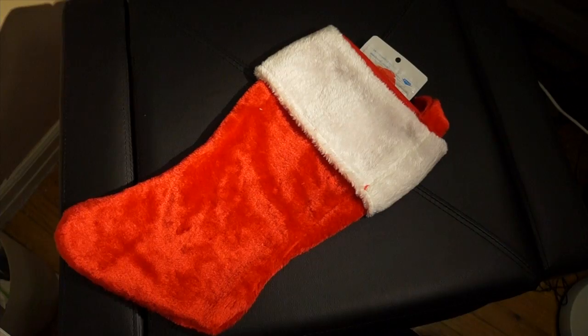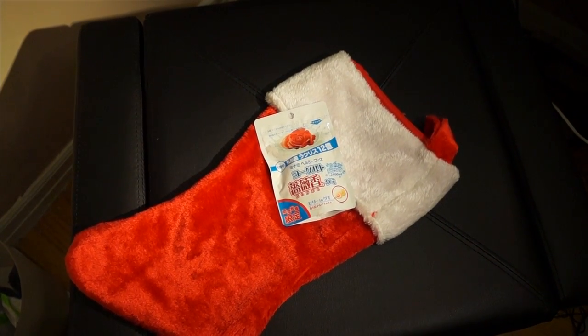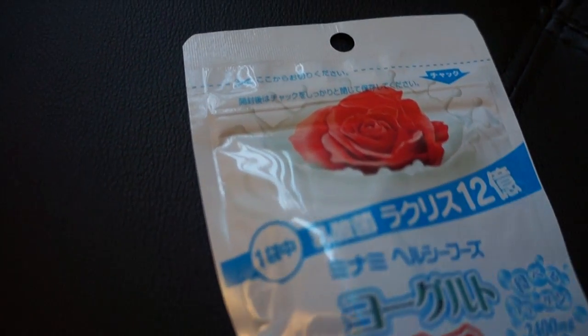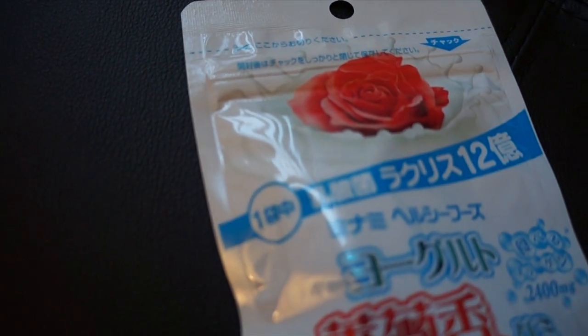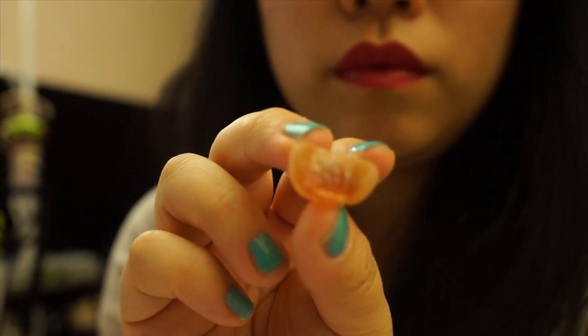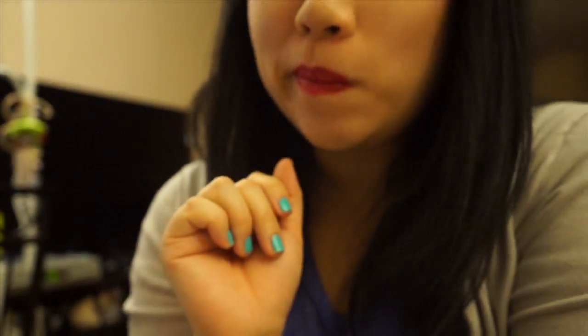So who doesn't like a stocking without candy? I've talked about these before over and over again, but these are so delicious. These are the Minami Healthy Foods Rose Yogurt Chewable Candies. They're like an Asian yogurt flavor with this yummy in my tummy rose flavor inside of it. And apparently, rose is supposed to help with bad breath. So if you know anyone with bad breath, just saying.